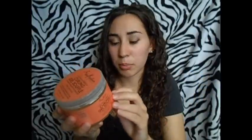Right off the bat, let me point out that agave nectar is a humectant. So if you have difficulty with humectants, beware. It also contains the agave sugarcane extract, vegetable glycerin, baobab extract, coconut oil, which is wonderfully moisturizing, shea butter, also very moisturizing, panthenol or provitamin B5, and aloe leaf extract. Aloe is also a humectant, so that might be problematic, just keep that in mind. Tocopherol, vitamin E, in parentheses, vegetable oil source.